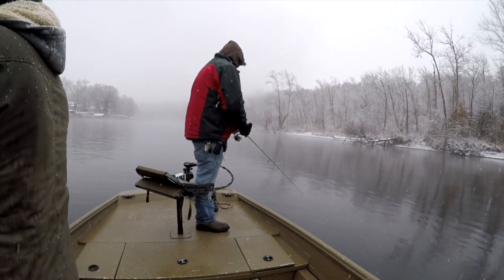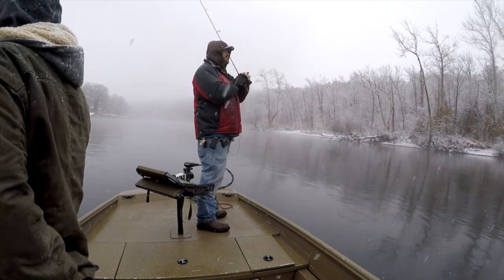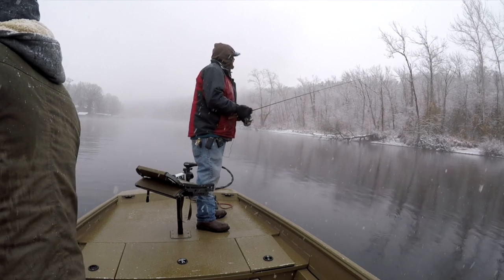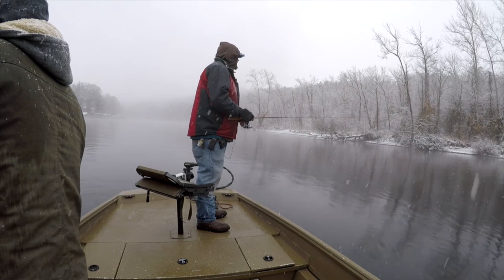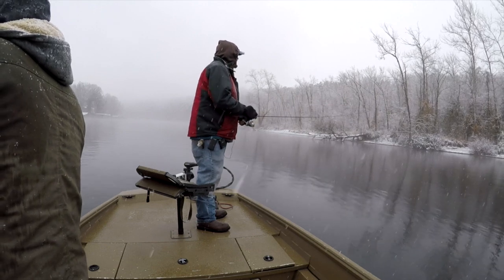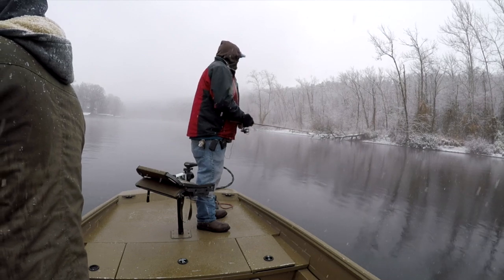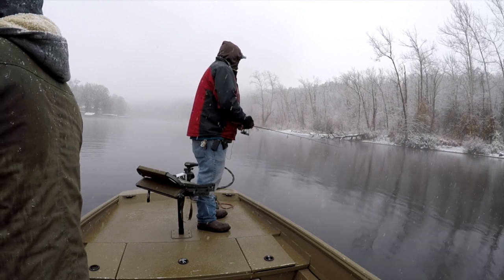And the way I found that the trout were biting the best last night was an extremely slow retrieve. I mean, just barely reeling, and probably more reels and less pauses. Just keeping it nice and steady, slow, swinging with the current. And that was when I got my most bites last night.